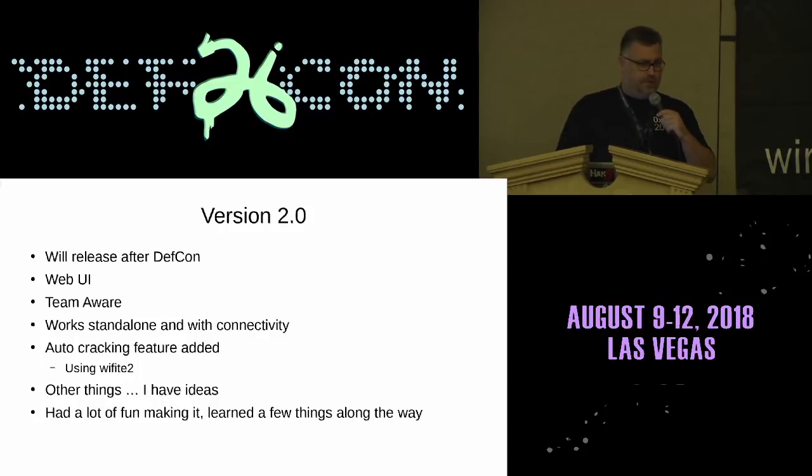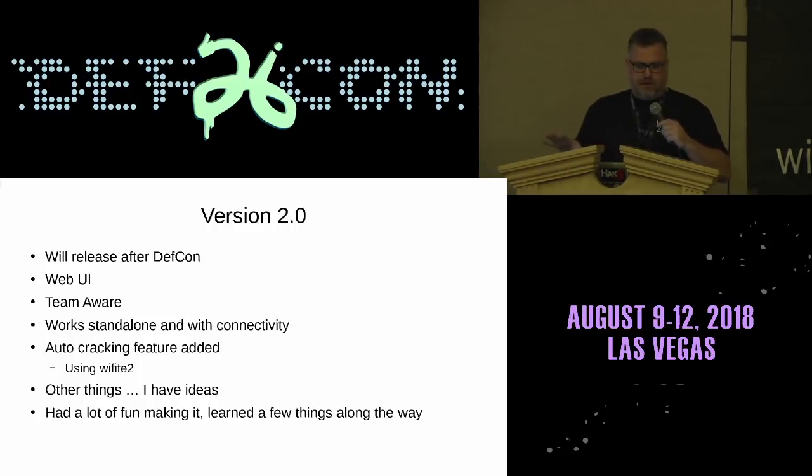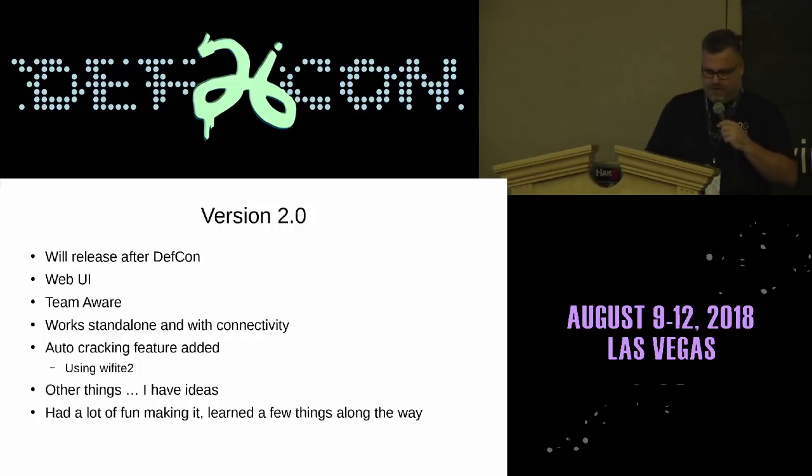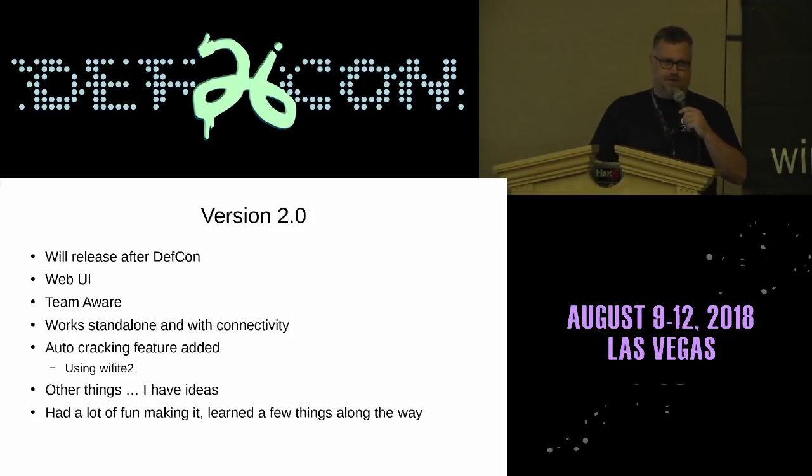Version 2 is what I'm hopefully going to demo today, if things go well. And I'll release that version to my GitHub repo after DEF CON. This has a web UI. It's team aware, so I have a Slack integration. You can put in a Slack command, like add fox with the BSSID, and it'll talk to the database, and my device will go and grab that dynamically. It also has an auto cracking feature with Wifite 2. Really cool tool. It's point and shoot. It's really simple. If you haven't used it, I'd recommend giving it a shot. I have other ideas, and actually Zero was just talking to me about maybe doing a little collaboration with this. So might be cool. I had a lot of fun making this too, by the way.